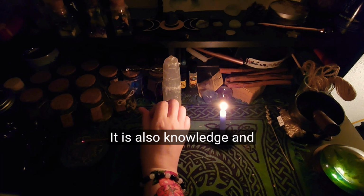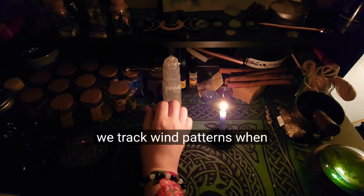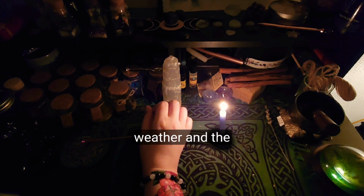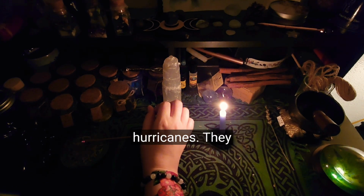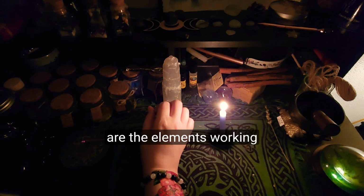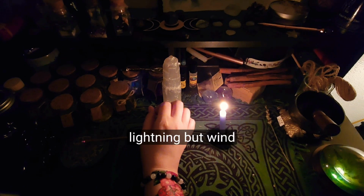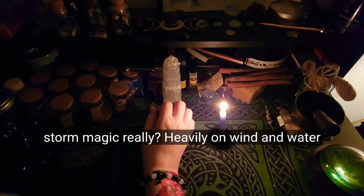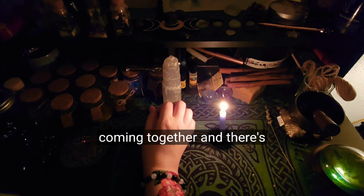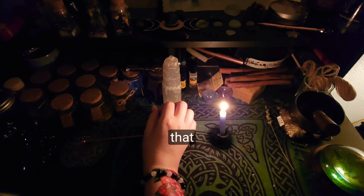It is also knowledge and logic. We track wind patterns when we forecast our weather and the power that lies within. Look at hurricanes. They are the elements working together. Water, and one could argue fire, in the lightning. But wind is the driving force there. Storm magic relies heavily on wind and water coming together. And there's a lot of logic and a lot of knowing in that.